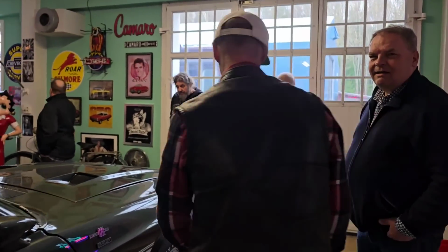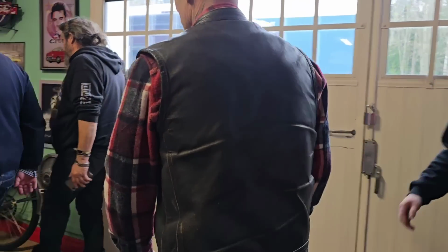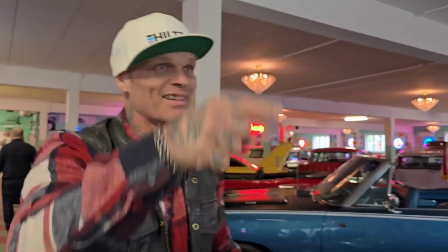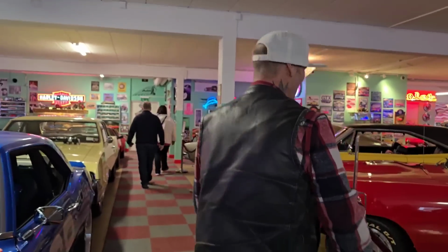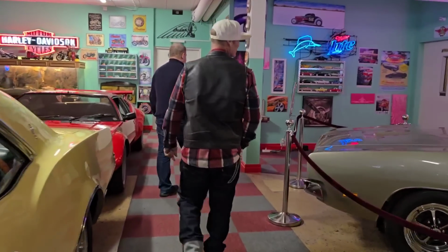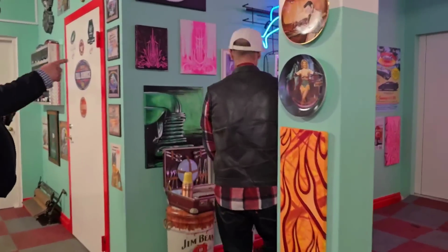Coming this way? Yeah, go ahead. Which one you buying? Which car do you want? Only Finnish. Yeah, that's pretty cool. Was it here or there? No, next one.